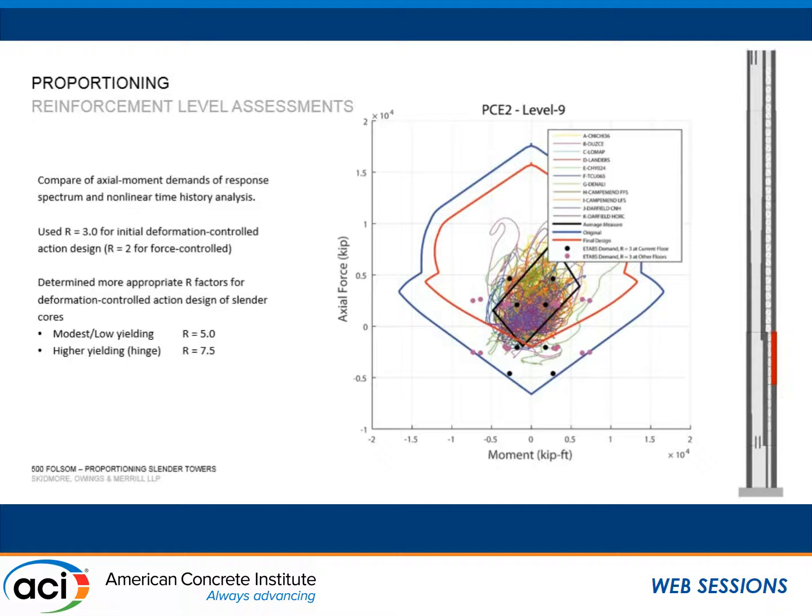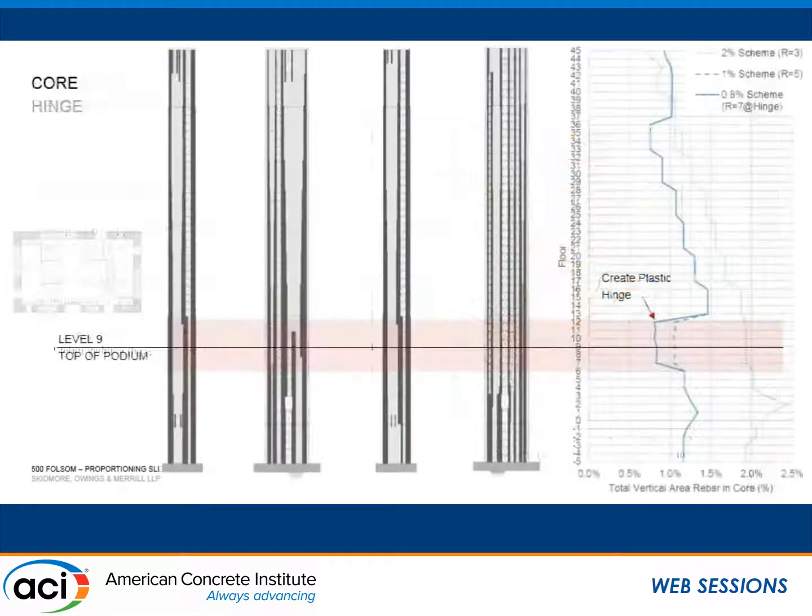Shear still has a low R value. Force controlled elements still have a low R value. And then we try to make a hinge right in this zone and actually use an R value higher than code, which was demonstrated through the peer review panel to be fine. But really, try at the top of that podium to get some kind of hinge behavior to occur. So you can see there's a red zone going through. Basically this is our hinge zone.